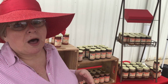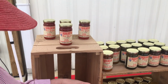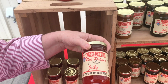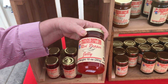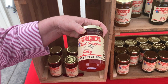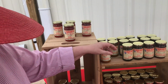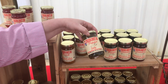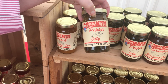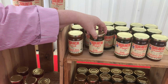Some of our most popular jams are our red pepper jelly. We use this one on cream cheese a lot. It's really good around here. Beer cheese in Kentucky is very popular. We do it with beer cheese and pimento cheese. We also carry some green pepper jelly. The green is sweeter, and when we pair it with the red, especially at Christmas, red and green, it makes a really pretty presentation on pimento cheese.